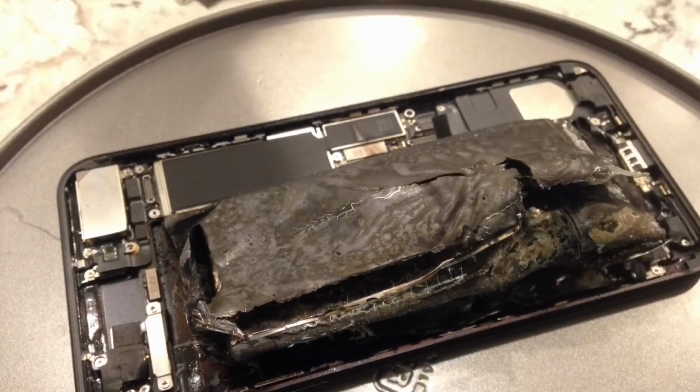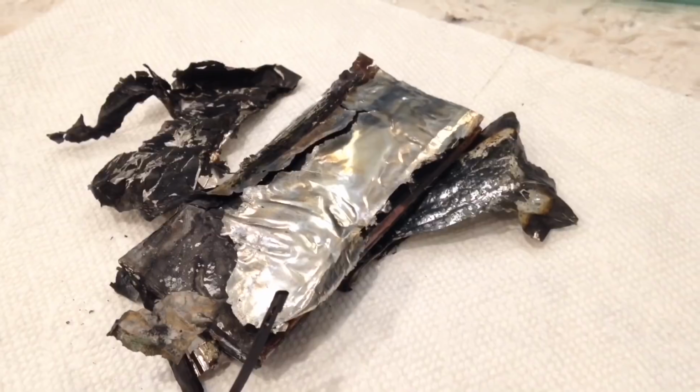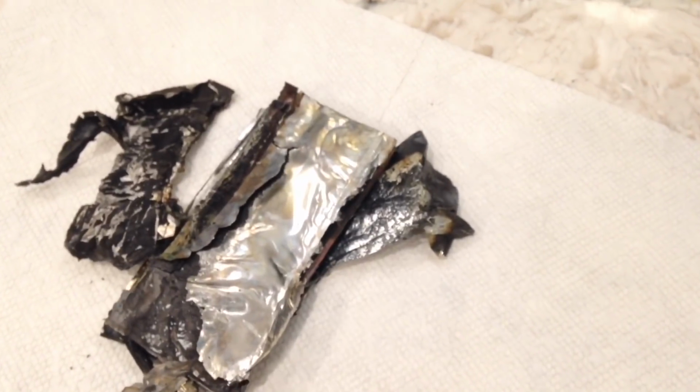Well, something really crazy happened. The battery pretty much exploded, I guess. It started smoking like crazy, caught fire, got all red. Part of the motherboard got red also. I grabbed the phone as fast as I could, took it outside, and left it out there.